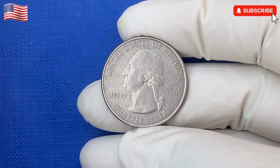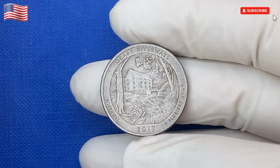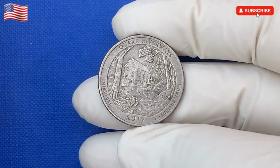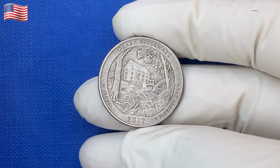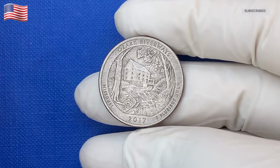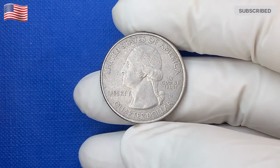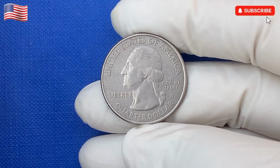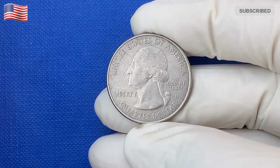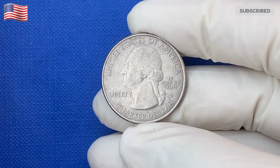So, why is this particular coin from 2017 so valuable? Let's explore a few key factors. First and foremost, the condition of the coin plays a huge role in determining its value. As with any collectible coin, the better the condition, the more valuable it is. Coins that are minted in high-quality condition, free of scratches, dents, or wear, are much more desirable to collectors.